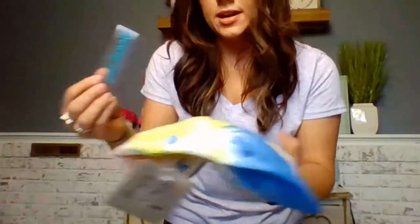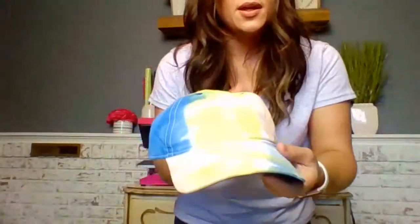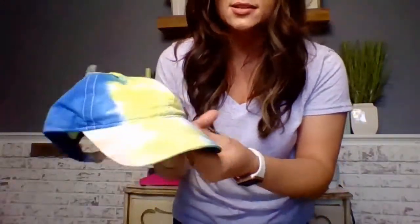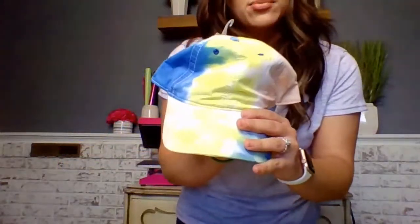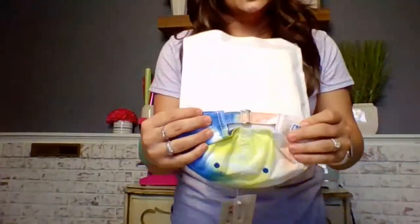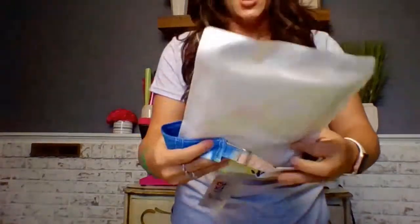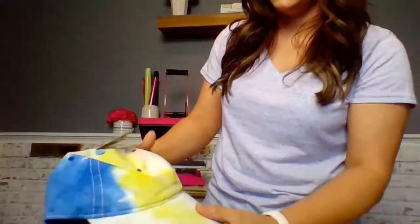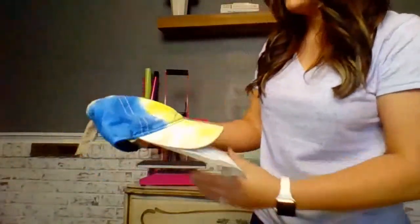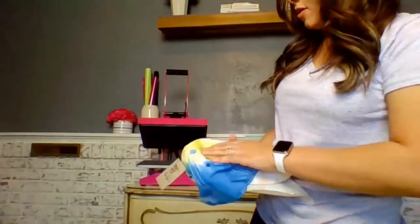All right, so now what I need to make sure I do is keep any of these seams that are pretty thick from the back of the hat, and then also the bill from getting in the way of a nice flat pressure. So what I'm gonna do is take my small pillow and put it in just like that. So I'm kind of sandwiching it. So the back of the hat is behind it, and then the front of the hat is falling down in the front.